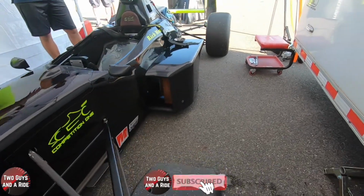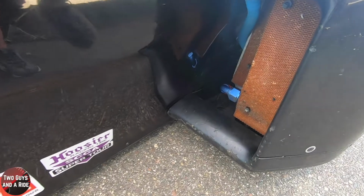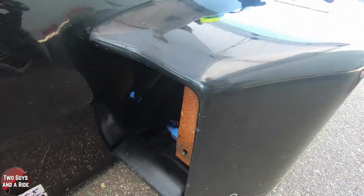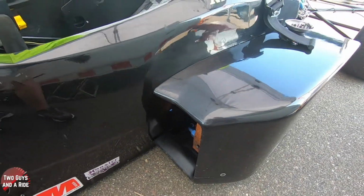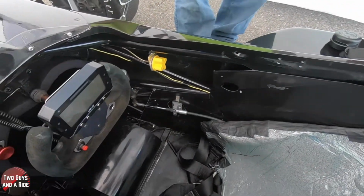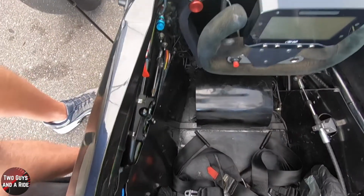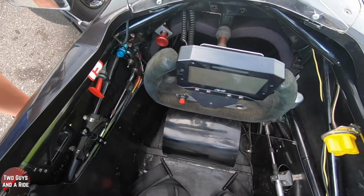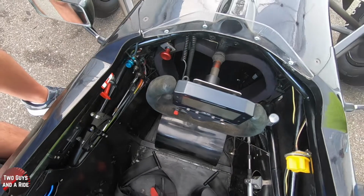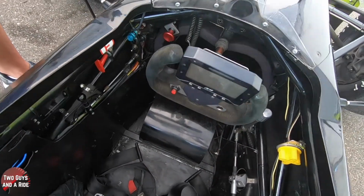Yep, that helps. Wow, that's a lot of air coming in. Oh wait, on the inside of the cockpit, you've got, of course, I guess that's your fire suppression system? Yep, so the red lever is for your fire. You have an adjustable control, a sway bar link there. And then you've got your shifter lever down there and a brake bias if you want more front brake or more rear brake.